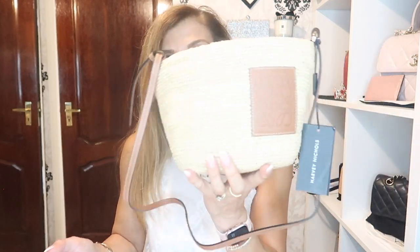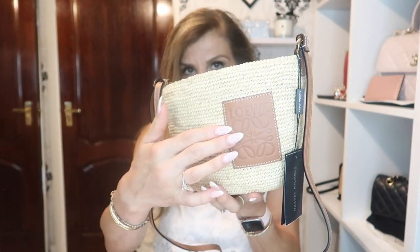What else does it say? It says unlined when you look at it, which we've already seen. Embossed Loewe Anagram calfskin patch. It's the signature patch right there.